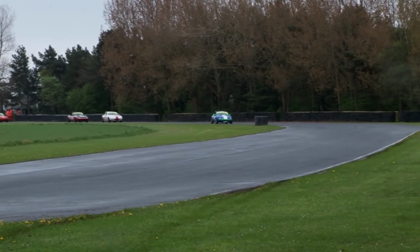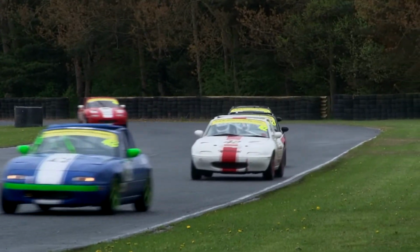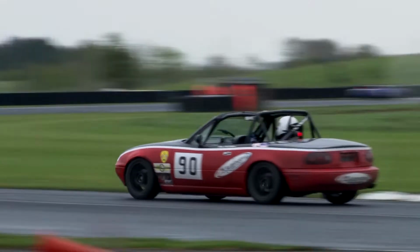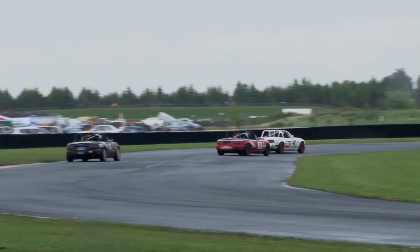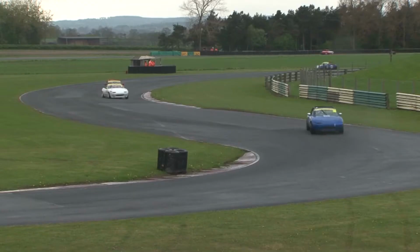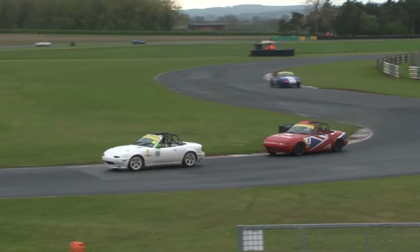And Simon Baldwin goes through now. Blackwell Chambers has actually pulled away quite a bit over Charman, and Henderson now looks like he's attacking, having some sort of assault on Charlie Charman. So Charlie's going to have to really watch here, as Alan Henderson looks a little bit racy and fired up towards the tail end of this race as they come back up towards the complex.